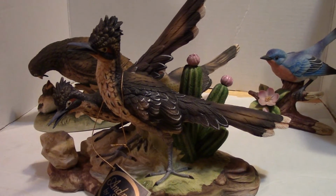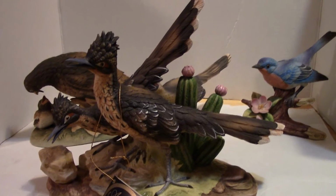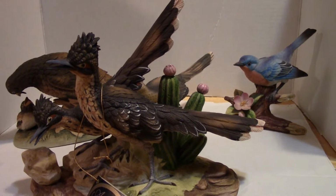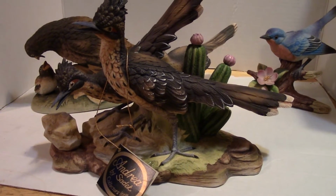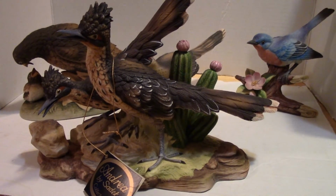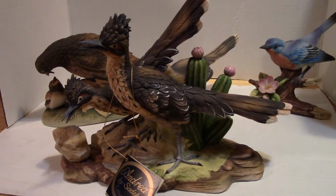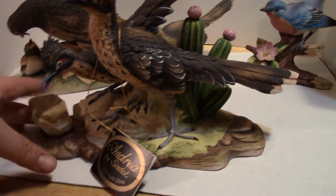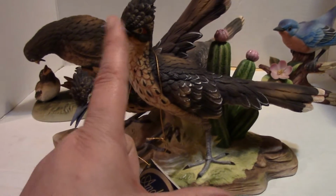There's a listing on WorthPoint. I used to have a WorthPoint account. I just don't see the point in paying for WorthPoint anymore. It's a bit pricey for my taste, and I wasn't using it enough to warrant keeping the subscription. So, yeah. When you pick up decorative collectibles, always check the beaks.